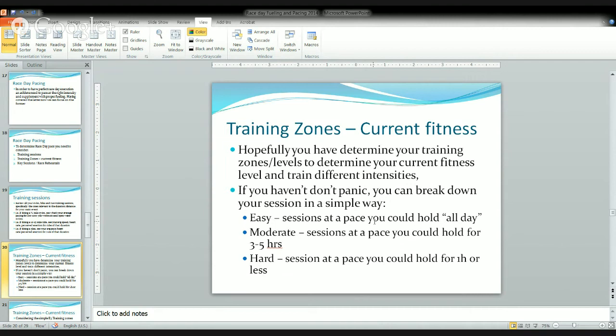Try to see the sessions that you did, and most of the time you were training maybe on 3 different levels: easy, moderate, and hard. Easy are most sessions that you did at a pace that you could hold all day, quote unquote. Meaning, if you went out to do a run and it felt so easy that you could have done that pace for a long period of time, that's an easy session. Same with the bike, same for the run.